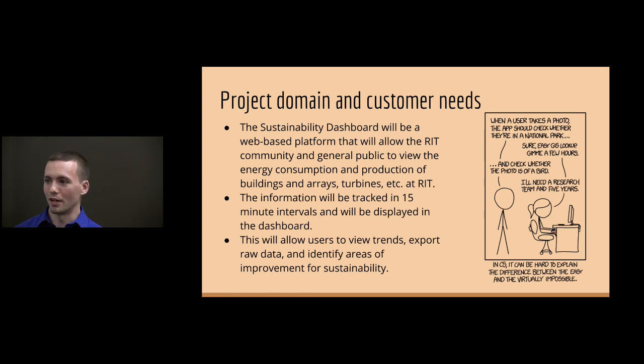This will allow them to view trends of that production and consumption, export the raw data for further analysis on their own if they would like, and identify areas of improvement for sustainability at RIT.